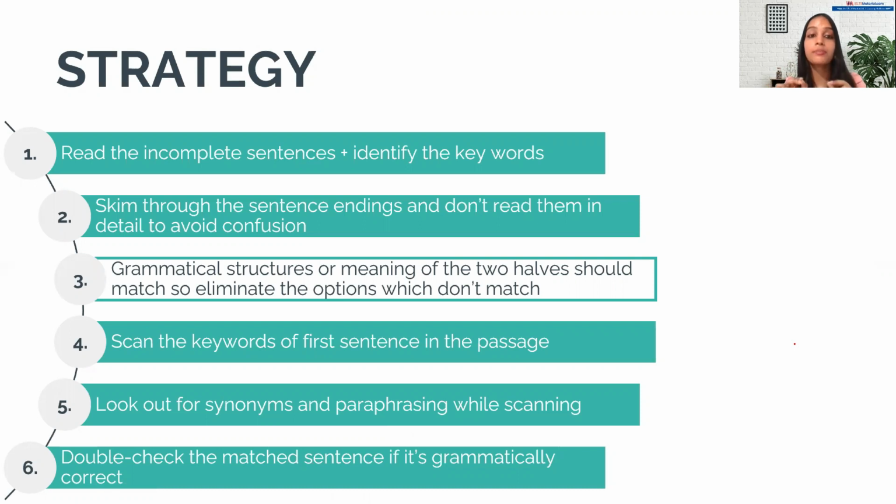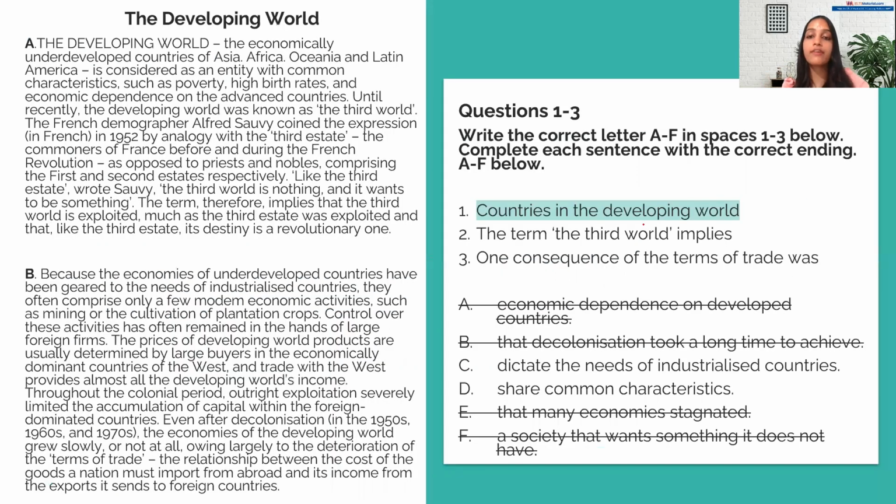So your third step is to check if the grammatical structures or meaning of the two halves match or not. Now here, the elimination process kicks in. So let's say if our first sentence is countries in the developing world. Now, even before you look into the passage, you can easily eliminate some of the options given here. So our first question is countries in the developing world.